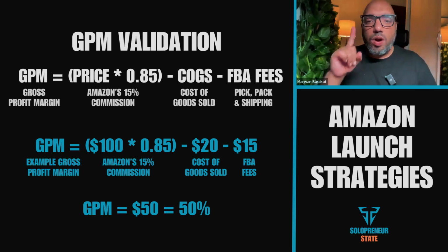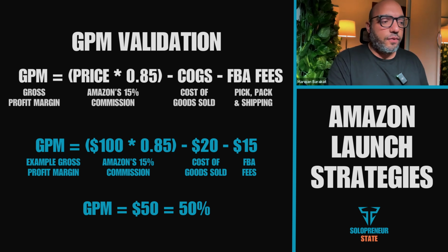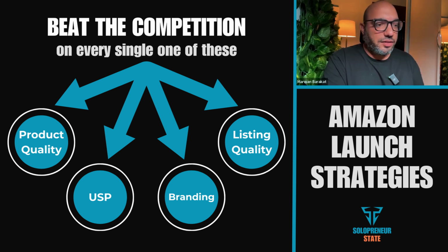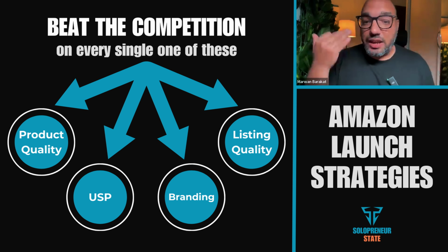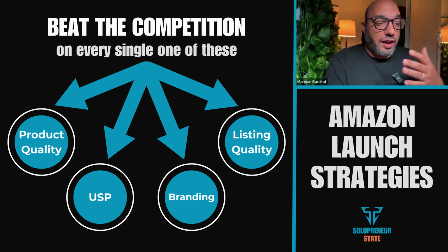So this is the number one and the most important thing. Cannot stress this one enough. Validate that you have enough GPM, dollar value and percentage. The second thing is to beat them. Again, the same thing here. Beat them on every single aspect of the product, USP, images, listing quality, how the product feels and looks.